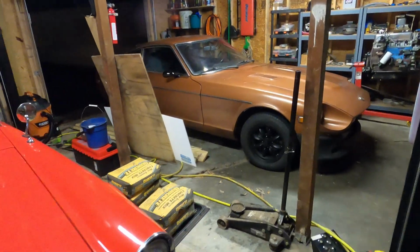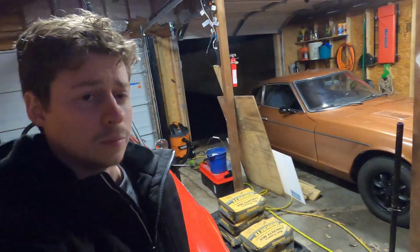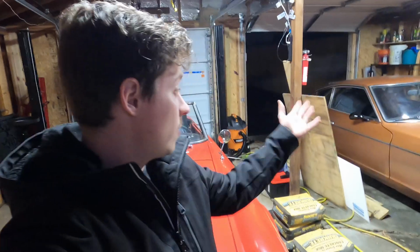Well, back when I got into Datsuns, and it's not like it's been a long time, I'm not super old or anything. I'm about to be 23 years old, and I got into Datsuns when I was about 15, when I got this 280Z right here. It's the 1978 Datsun 280Z, and it was my first car. I got it when I was, like I said, 15, before I could even drive.